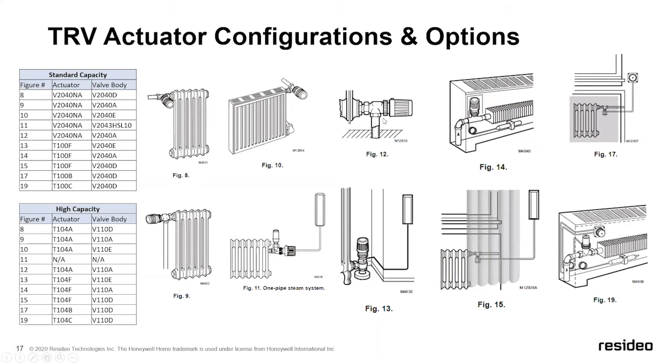But again, our install manuals have a lot of these different images relating to what type of actuator, valve and body you want to use. So these are at your disposal on our websites.